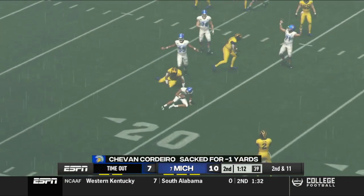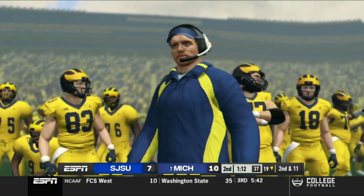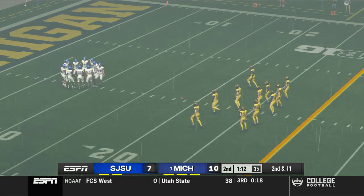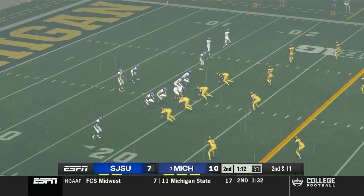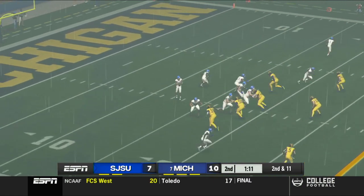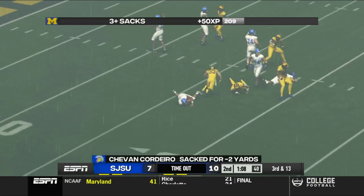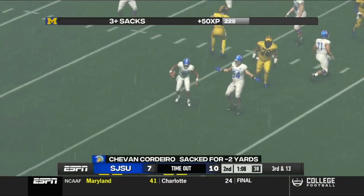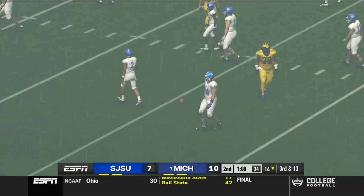They bring him down. The protection broke down. The defense was in the backfield in a hurry, and they brought the quarterback down. Nice play. The Spartans taking their first time out of the half. From their own 19-yard line, it's second down. He's scrambling, and they bring him down for a sack on the play. How about the effort of the defense right there? Michigan's going to use their first time out of the half here.